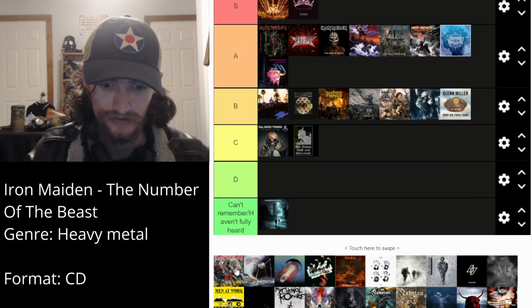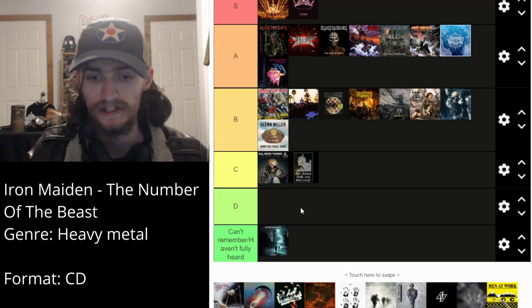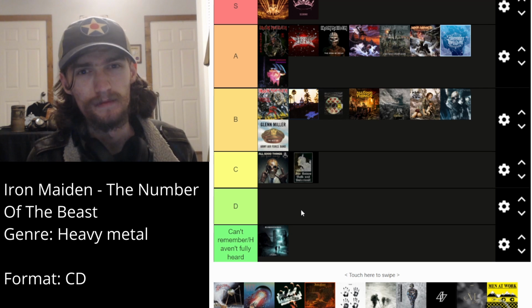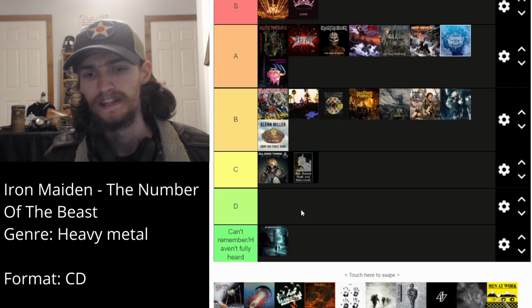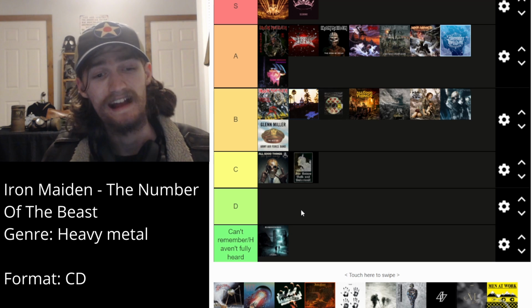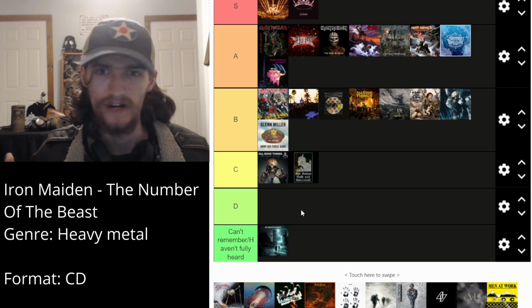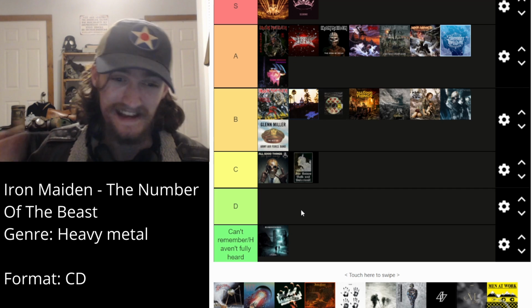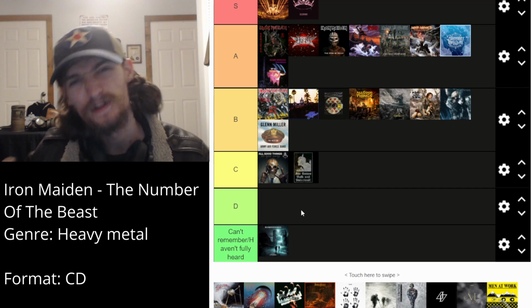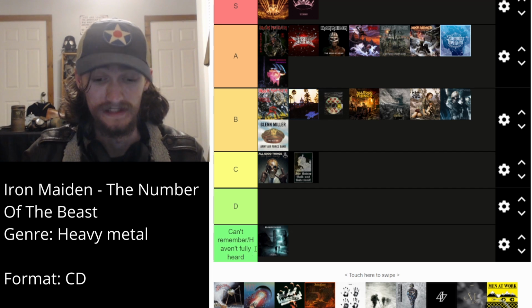Next up, we got Number of the Beast. This is upper B tier. I'll put it at the top of B tier. It's a good album. I love some of the tracks off of it. It's just, it was very early for them. They hadn't quite found exactly what it was that they were doing, and they hadn't quite polished everything, but they were very close. Very good album. Got some classic tracks on it. Perhaps a bit overrated, but good album, easy, upper B tier.